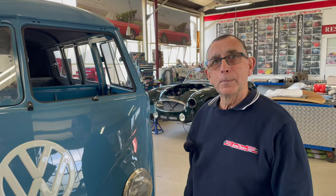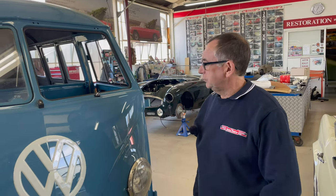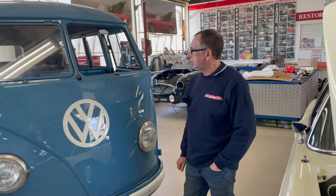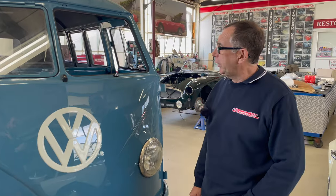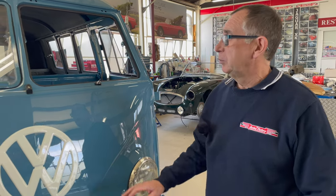So the parts search has gone worldwide on this one? Yeah. Okay. And where would the most parts be found? In California or this kind of thing, or Germany? Back to Germany? Luckily on this van, most of it could be restored, so we haven't had to get too much from overseas.